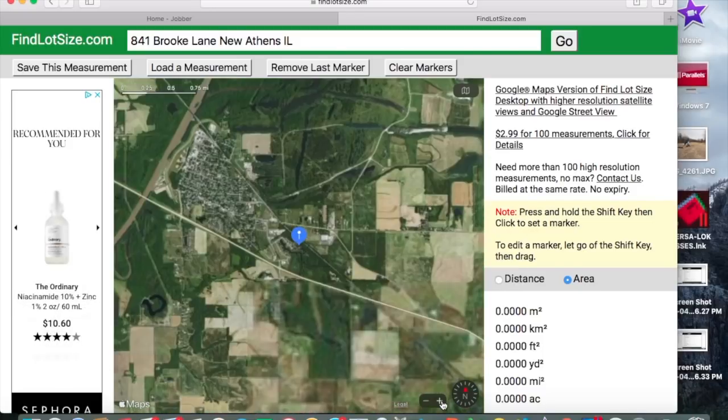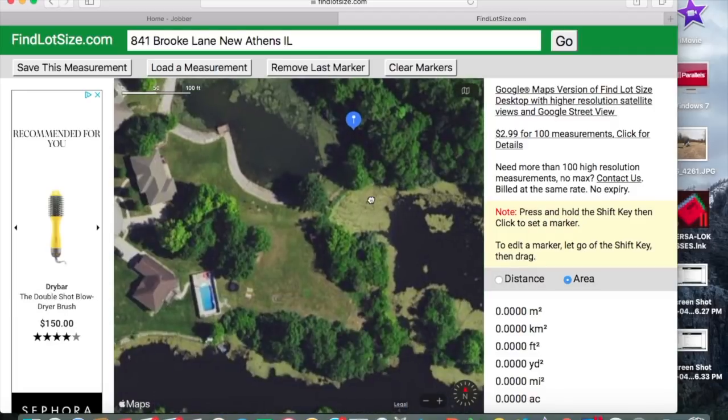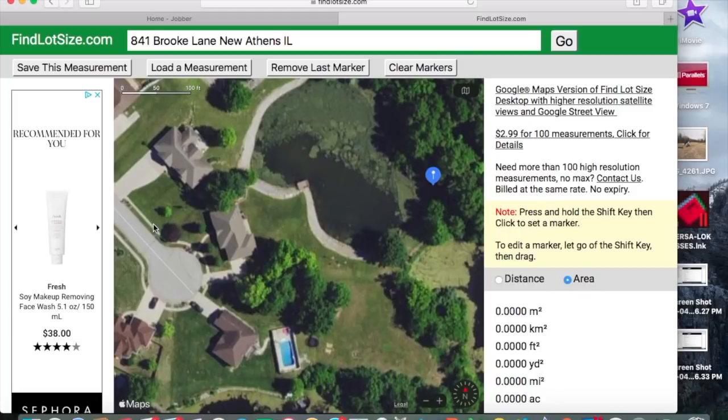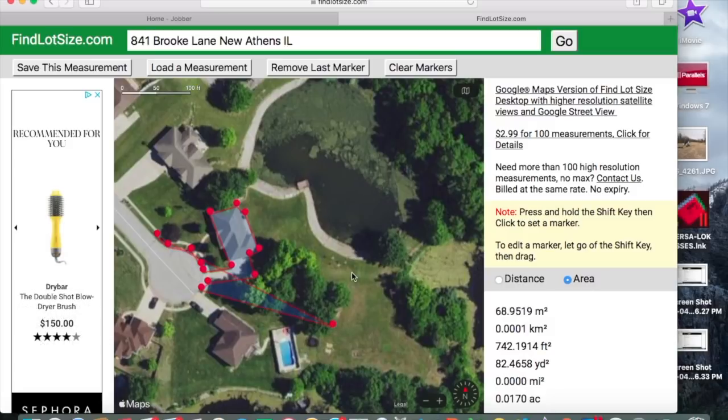In lawn care and landscaping, when you're trying to measure somebody's yard, you're going to be pretty much zoomed in all the way. But this works really well, and it's very accurate. If you're doing these types of jobs, you will definitely find this handy. On a Mac, all you do is hold down shift and click where you want to make points. What you're doing is basically outlining the yard. We're going to have the whole property measured besides the house and the concrete.